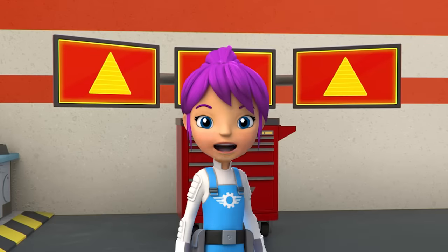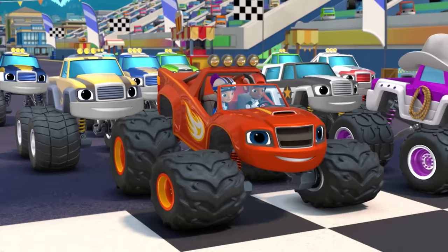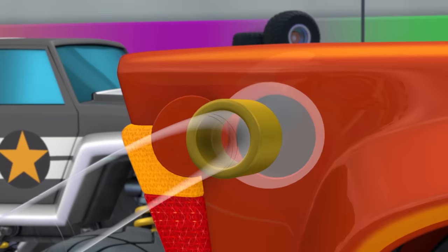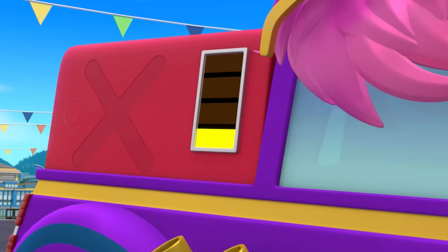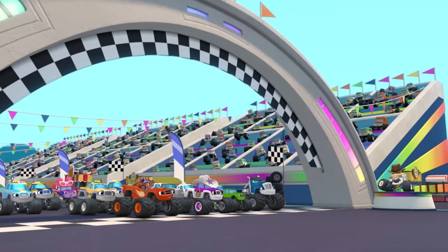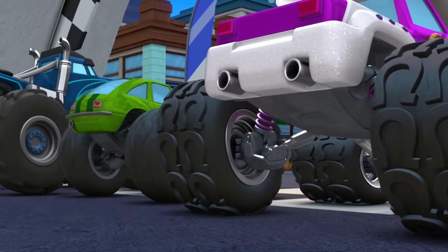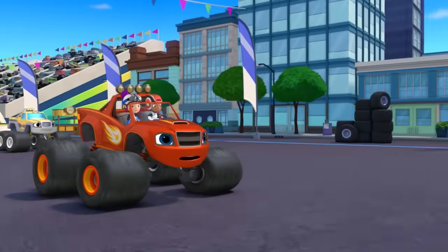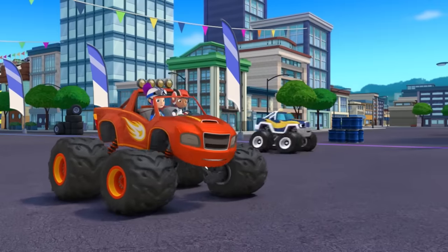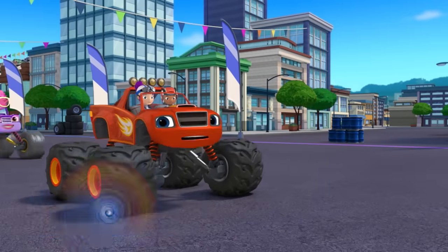Alarm. We'd better check them out. Click on the first alarm to answer it. Great job! Racers, on your marks! Get set, go! What's the matter, Blaze? I don't know. For some reason, I can't drive.